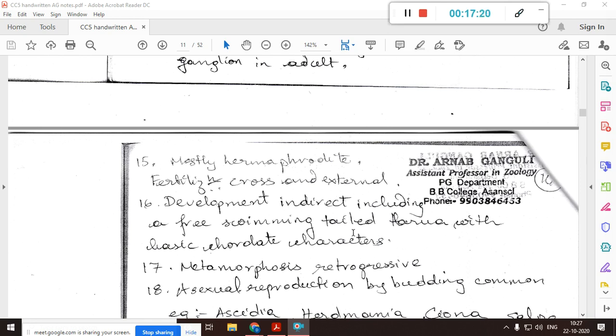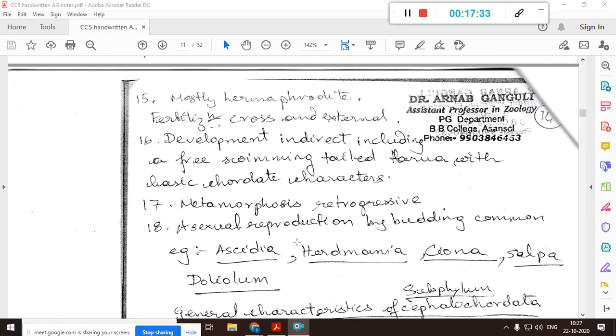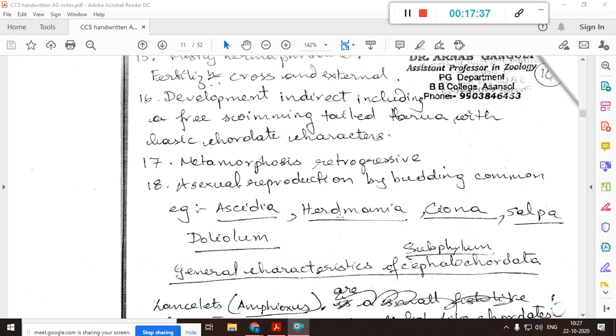And so the development is indirect. It includes a free swimming tailed larva with basic chordate characteristics, the famous urochordate larva. And asexual reproduction by budding is common. Common examples are Ascidia, Herdmania, Ciona, Salpa, Doliolum.